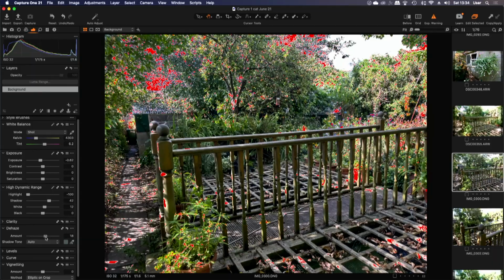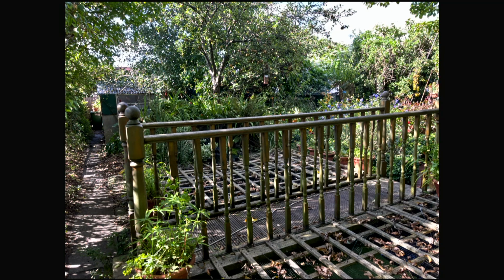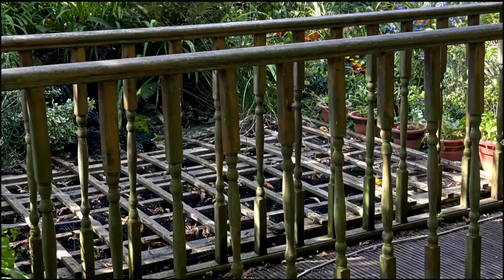Now the thing is, you can go crazy with it. I haven't done that. Let's get rid of the exposure warning. Look at that. What a lovely image. Well, it's not a great photograph, but see that sharpness. Now, this is all coming off the iPhone 12 Pro Max, and they're more than printable. They're 12 megapixel files. I've used the wide lens.